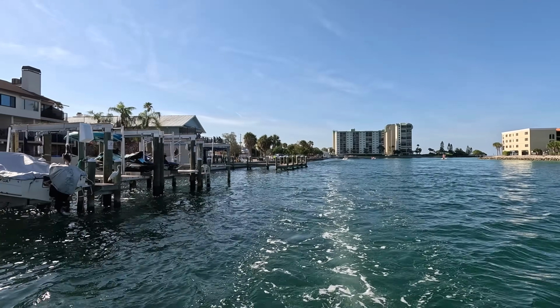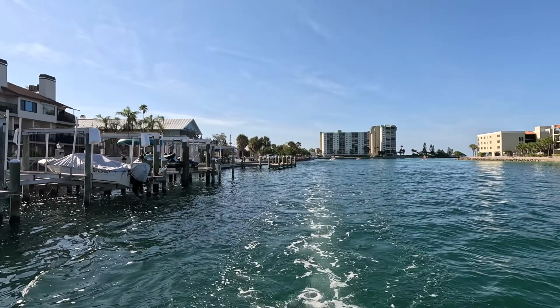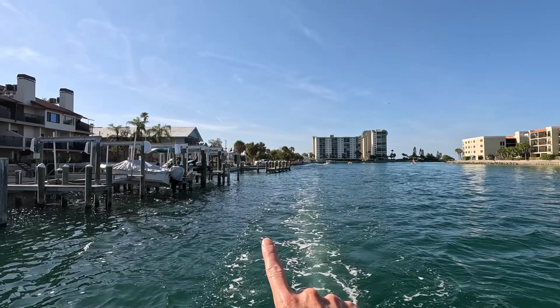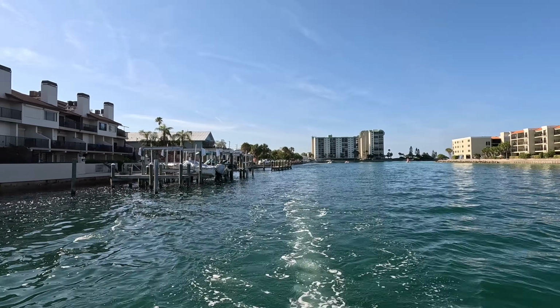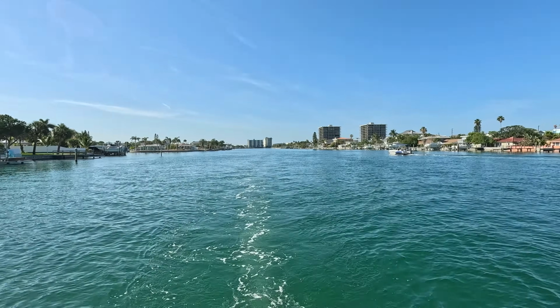If you are coming to this area of St. Pete Beach and are doing a little bit of drinking, be careful around the docks because we have seen somebody fall in before. Thankfully they were okay, but just be careful.